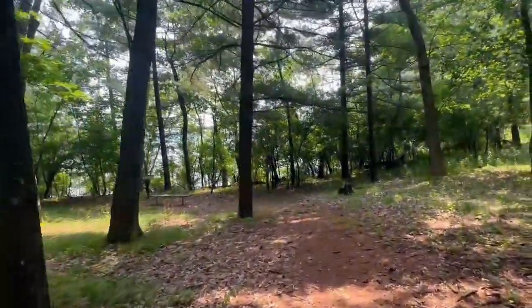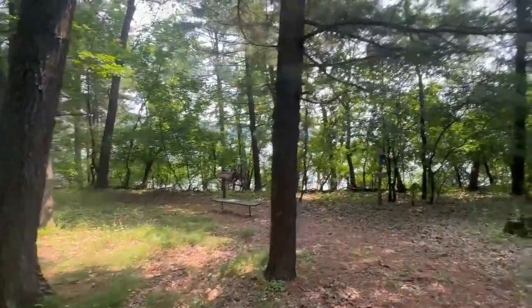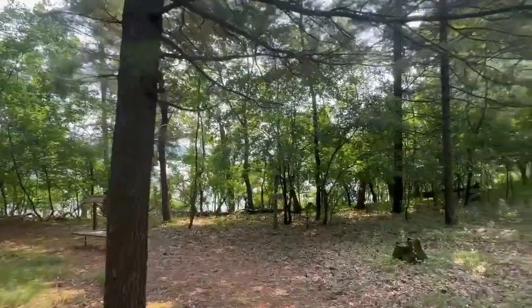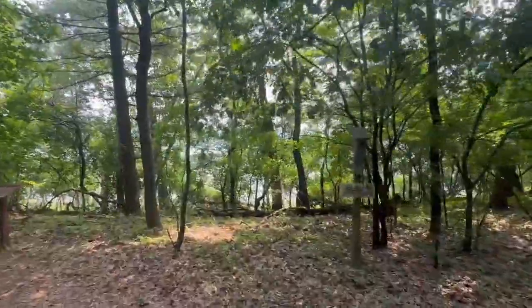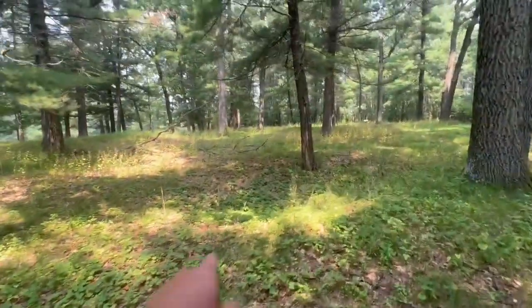Nice lake over here. This hillside overlooking the lake seems like it's a common theme. The mound builders were anywhere near bodies of water. Kind of a pit right there.